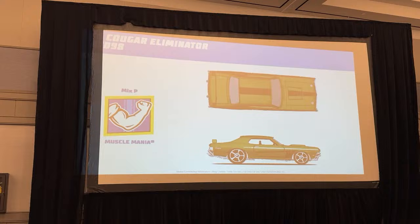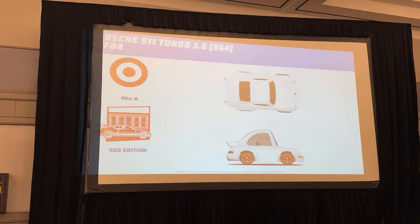Yes, we need some muscle cars in the mix, so we'll bring it back to Cougar. Let's hear some applause. Yeah! Porsche! Yeah, target edition. Gonna be hard to find.